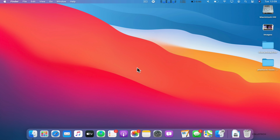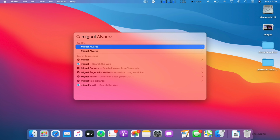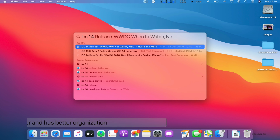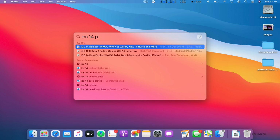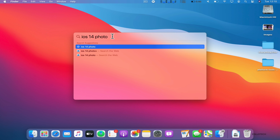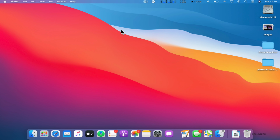Now search gets an update as well. So if I hit Command space, you can search for whatever you'd like, a conversation, just like I had before, or maybe we could search for a photo of iOS 14, and you'll see a release, a photo, it will search the web, or you can have it search within documents. It's faster, it's redesigned, and maybe I'm looking for iPad OS 14. It's been redesigned to search all throughout the OS. Now, I expect this will get better as time goes on.